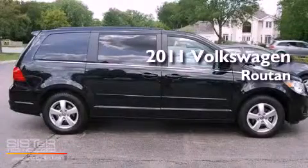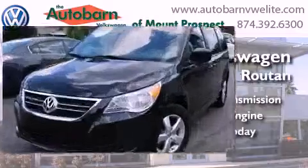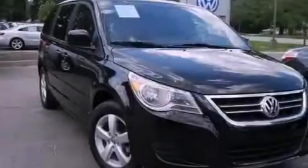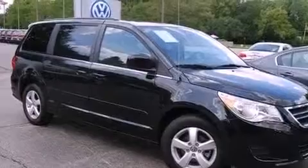This is a 2011 Volkswagen Routan. This minivan has an automatic transmission and a six-cylinder engine. Its top features include a rear-view camera, traction control and stability control systems, commercial-free satellite radio, aluminum wheels, and a tire pressure monitoring system.